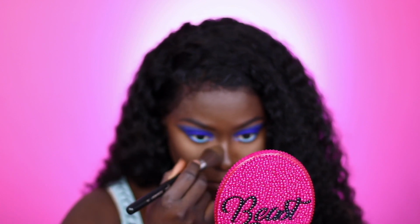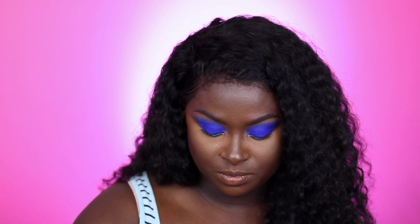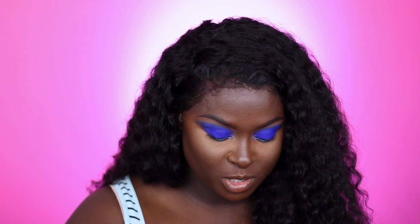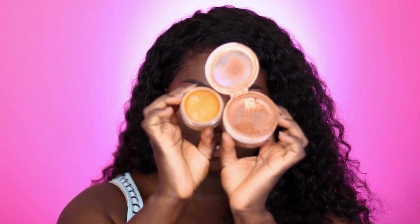Okay, so at this point, I'm feeling like maybe somebody made a mistake in the labeling. I feel like this should be the shade before the darkest one. I feel like this is actually Gobi and Namib is not here. I feel like somebody probably placed a wrong label on the wrong powder. Child, this is bright. Okay, so comparing my regular setting powder, which is usually almost the same as my skin, and the Namib powder, this is what they look like.